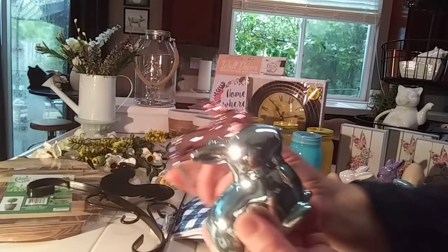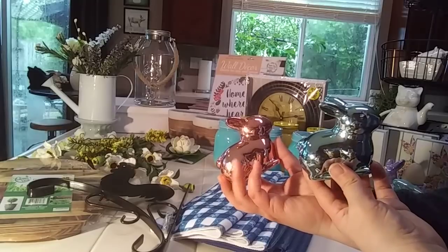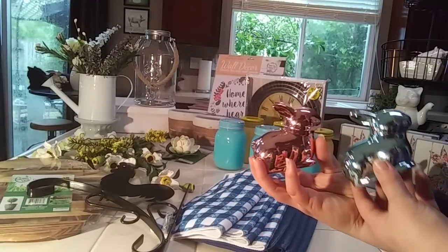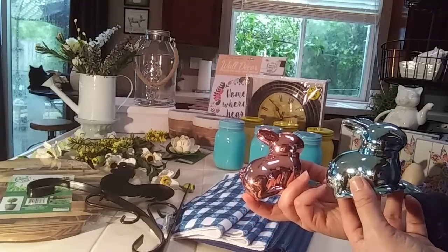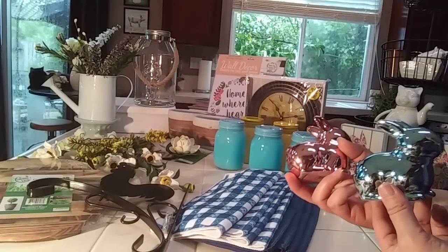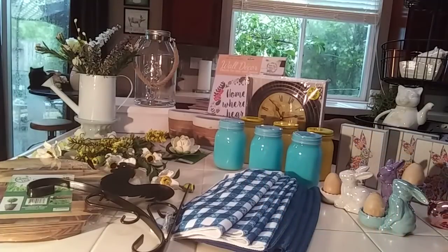Now these 2 little guys, I don't like the color. They're too brassy. One's a really brassy blue and one is a pinkish color. So I think what I'm going to do with these next year is put moss on them. For $1, I was looking for something to do that this year, but I feel like for $1 I can't go wrong. So I'll be doing that next year for those.